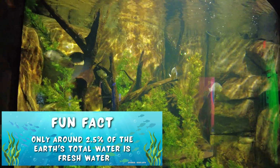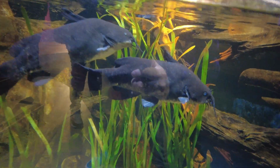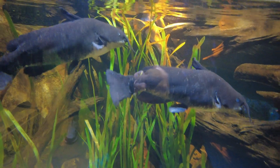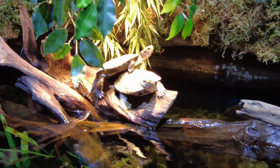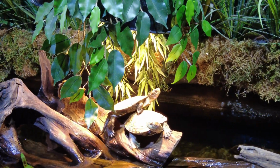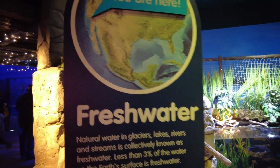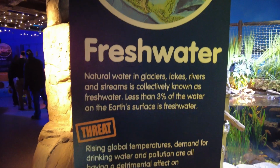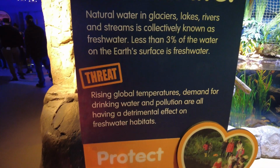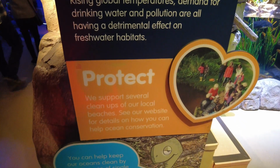Looks like we got some brown bullheads, green sunfishes, some perches. Here we go. We got some big old catfishes over there. Look at those guys. Look at those Pacific pond turtles. They're just resting, warming up underneath the little warming lights. And when you go into each of the rooms, like I said, they're themed to a certain area or specific bodies of water. So the freshwater here, they're going to give you some of the key facts, threats that are affecting our current environment, and what you can do to also help protect and preserve.